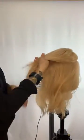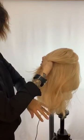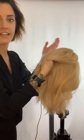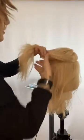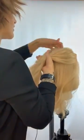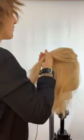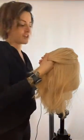And I'm gonna work my way down. So I'm gonna work from the top to the bottom, and that's how I'm gonna build this up style. Sometimes you can work from the bottom to the top. Again, like I said, it depends on the finish that you're looking to have. So for this, I want that kind of piecey, nice, sleek look with some volume. It's always hard to do with a mirror.